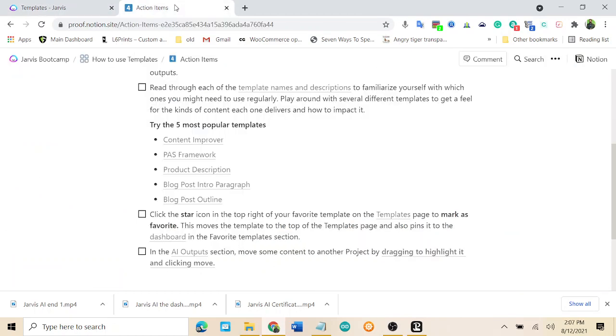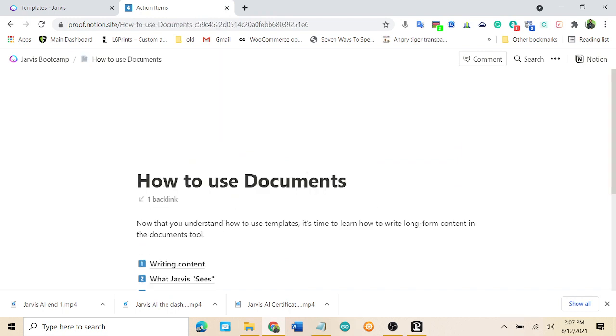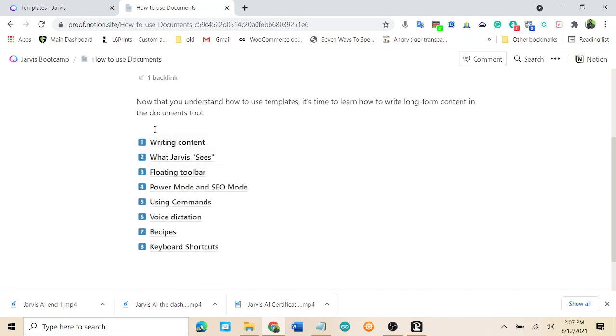So let's go back over here. You see how we do all that? How to use documents. Now that you understand how to use templates, it's time to learn how to write long form content in the documents tool. All right, now we got quite a bit to this.